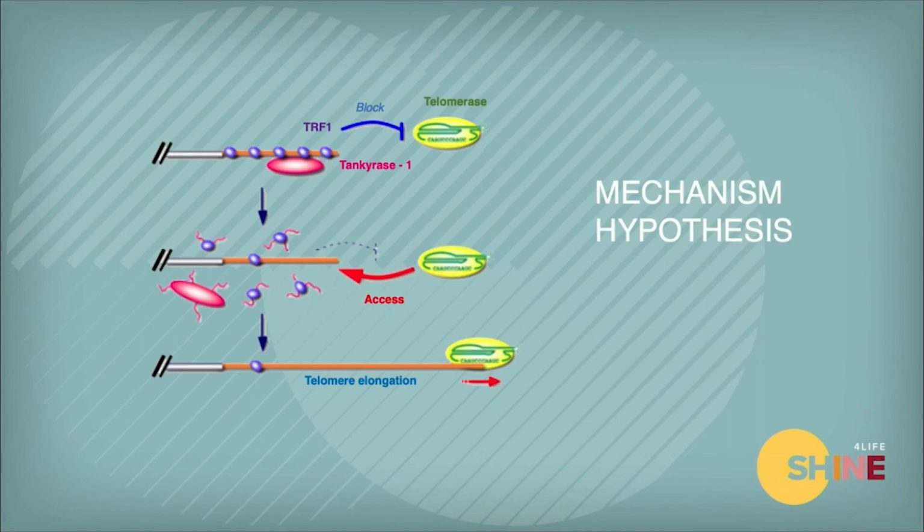Tankyrase works alongside telomerase to help protect and lengthen telomeres. It does so by blocking a protein called telomeric repeat factor 1, or TRF1, which binds to the telomeres and prevents them from lengthening. So gold factor activates tankyrase and telomerase through the NAD reaction, which blocks TRF1 and as a result helps protect our telomeres. Of course, as you can imagine, more work needs to be done to strengthen this hypothesis.